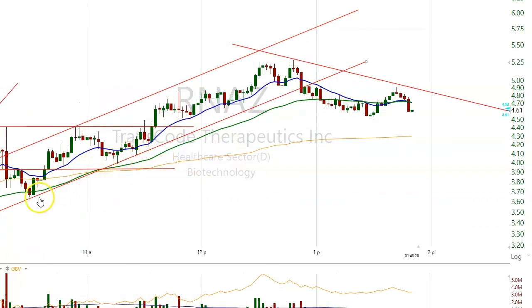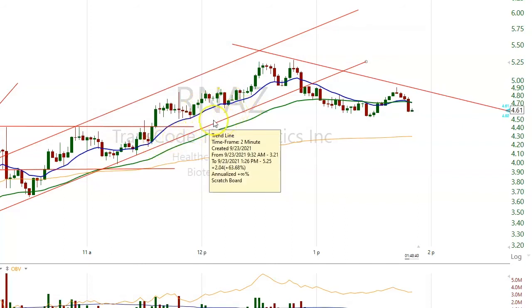So here's your dip buys. You could buy it here and here, holds the trend line, and off it goes. And then it did break out through the 4.20 and popped up to close to the top of the channel, pulled back. Now it never did really get back to the trend line, though it did hold support on the 20-period moving average, which in this case is a strong holder for it. And so all these spots you could dip buy here and here and here and here.